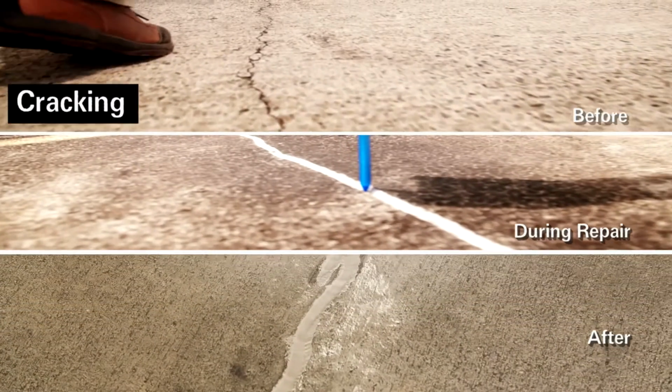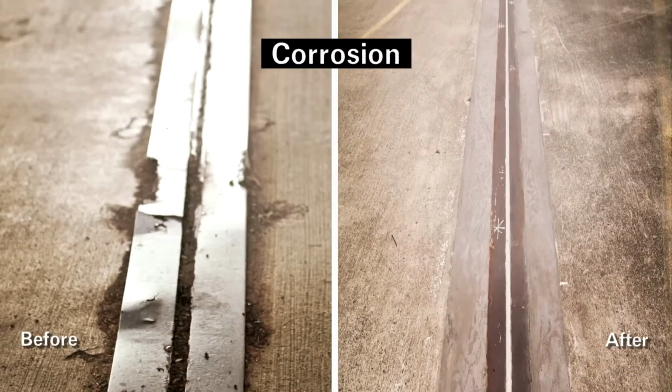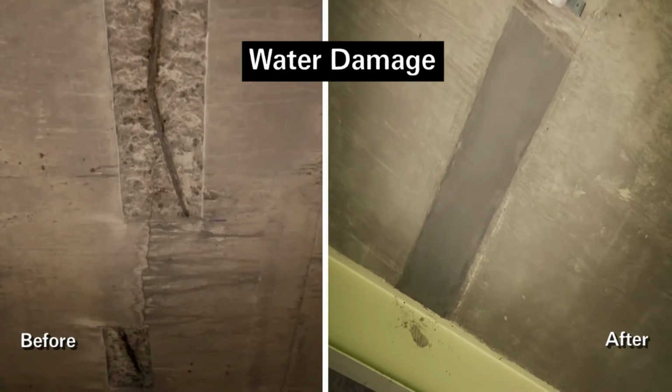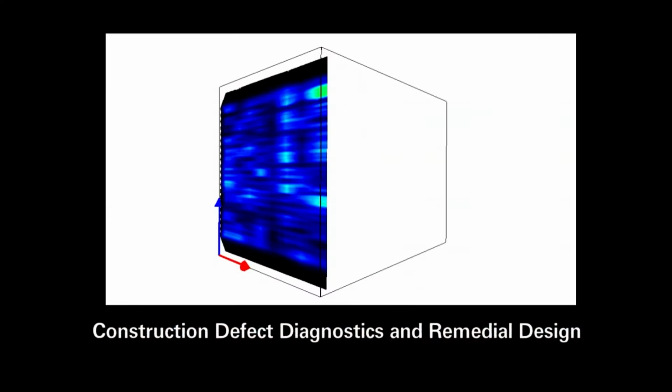A parking garage is constantly exposed to rainwater, wide temperature swings, and in cooler locations, to snow, ice, and corrosive de-icing chemicals. Regular maintenance is crucial to minimizing premature deterioration that can lead to expensive repairs, inconvenience, and safety issues.